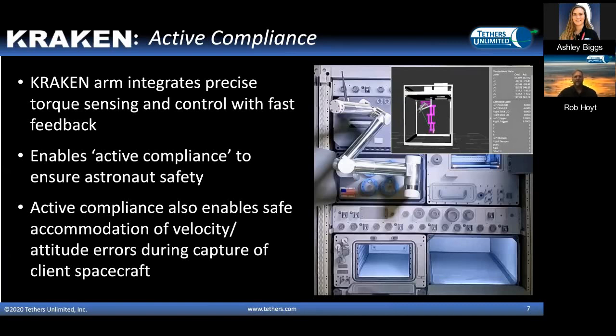So to give you a little bit more information on this active compliance capability, what's shown here is a demonstration video that we did of the KRAKEN Arm engineering model within a mock-up of an express rack system called the Fab Lab, which is a system in development by NASA's in-space manufacturing program to enable on-orbit precision manufacturing of mission-critical metal parts. So as part of this, the KRAKEN Arm would be used to retrieve metal supplies, put them into manufacturing systems such as a 3D printer or a zero-G mill, and then move that to inspection stations and into storage again.